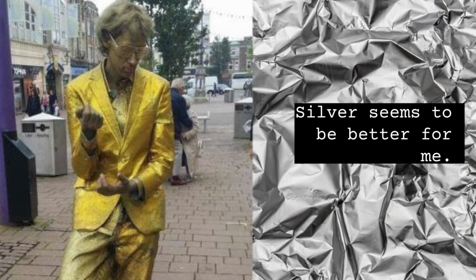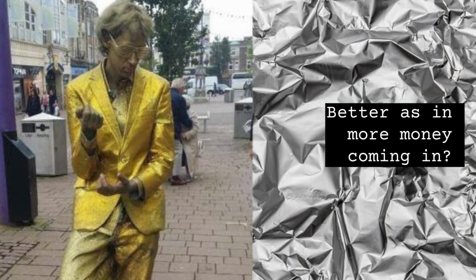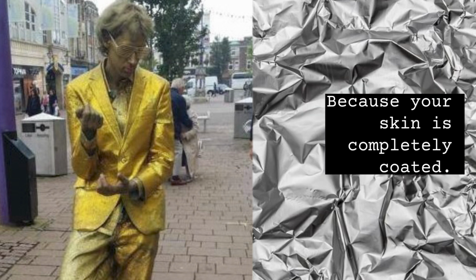Silver seems to be better for me. I seem to do better as a Silver Man as opposed to the Gold Man. Better as in more money coming in? Yeah. And what do you use to create the Silver Man image? Because your skin is completely coated. I use silver paint.